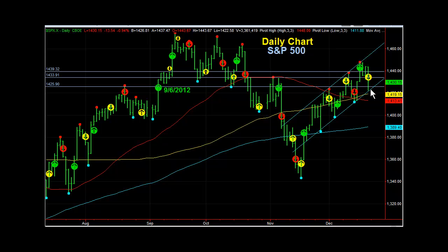popped back up. You're above all the major moving averages, and it held this 1425 level, which is a very key support level that needs to hold, and it's also towards the bottom of the channel. Our price cycle model is currently neutral, so it's just been bouncing up and down, up and down.